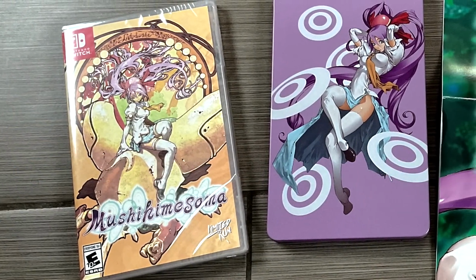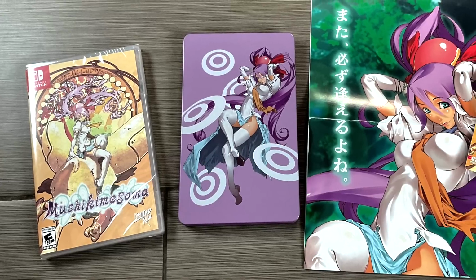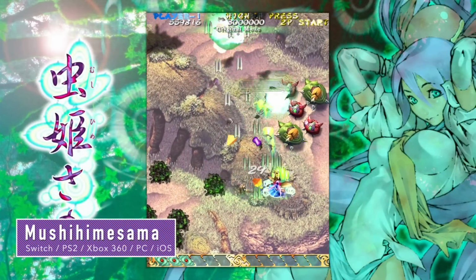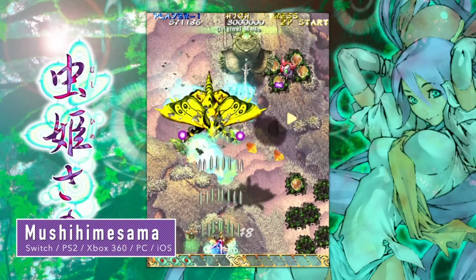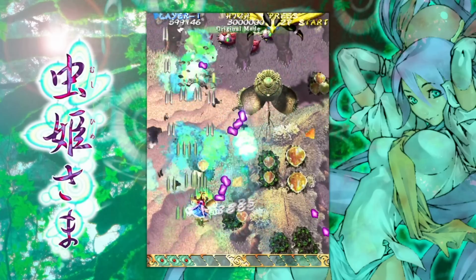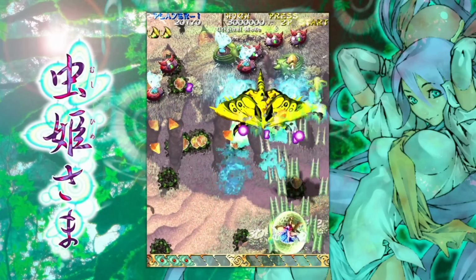Okay, next up for me, oh boy, I don't know how to pronounce this. Let me see. Try. Miramasa? No. You know what I call this? Bug Princess, because that's the English name for it. Limited Run, I believe, did this one. They announced this maybe a year ago. I immediately bought it because this is one of my favorite shoot 'em ups ever. It's a Cave bullet hell shooter called Bug Princess, originally played on the iPad. They had Bug Princess 1 and 2. This is the physical version for the Switch. It was a game I had to own.